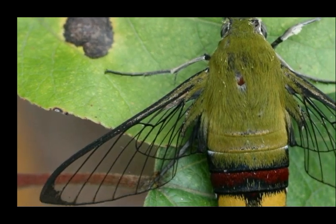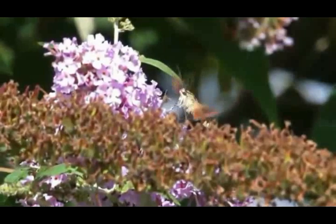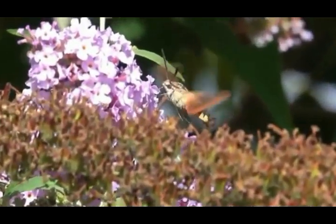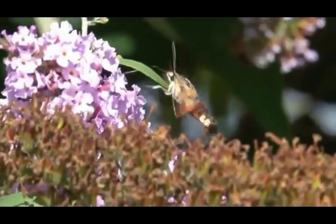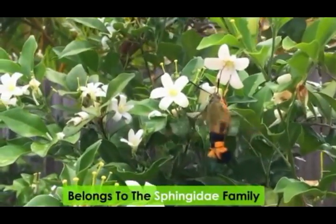2. The coffee bee hawkmoth. Native to the lands of East Asia, the Middle East, Australia, and Japan, the coffee bee hawkmoth belongs to the Sphingidae family.